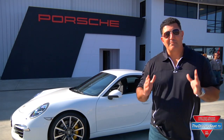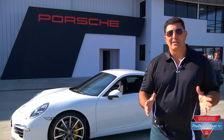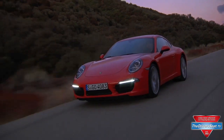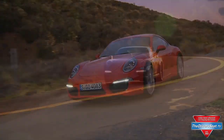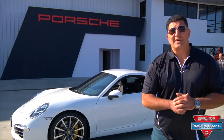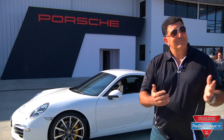This car just keeps getting better and better. For over 45 years, they've been building dreams, and they just keep doing it. So the base price on the Carrera is $82,100, $96,400 for the Carrera S, as seen here, about $105,000. In my opinion, quite a bargain.